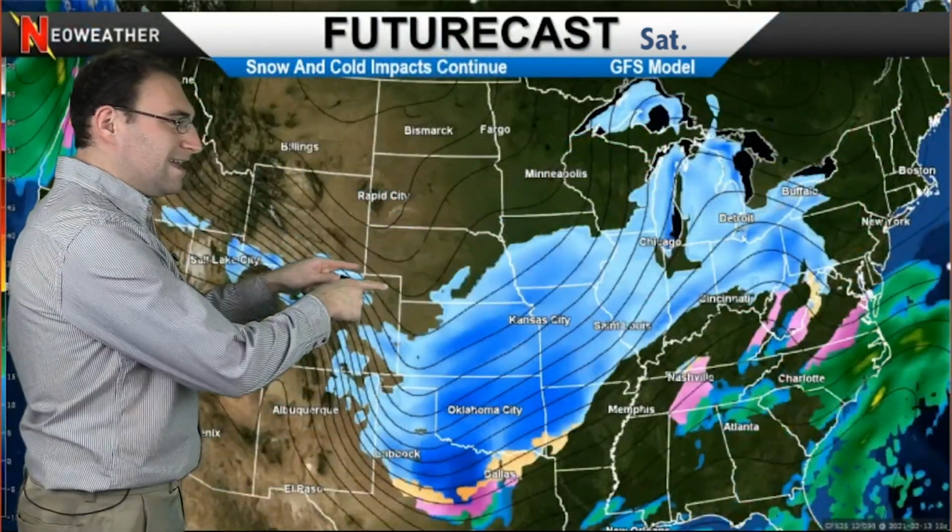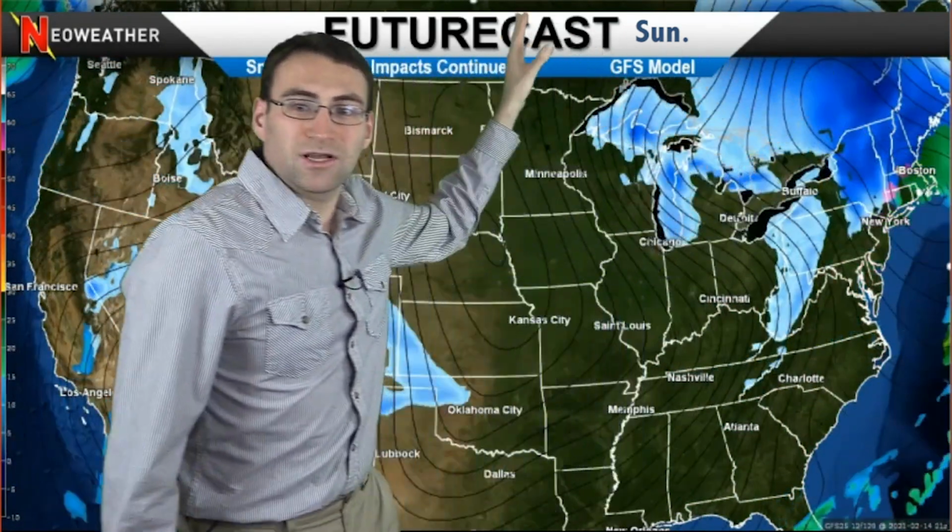We continue, more systems. This one could be much more organized. This could be one of the big winter storms across portions of the Great Lakes, Ohio Valley, up into the far interior Northeast. We'll see. Some runs are on board, some are not. But that's pretty decent wrapping around there. Then you get the cold air and you get the residual moisture and you get big lake effect potential on the backside. It's just a lot.